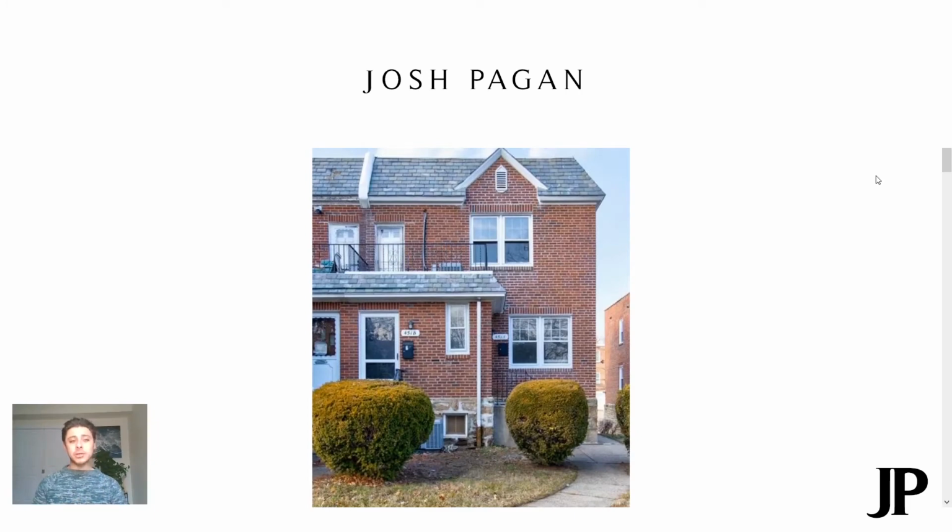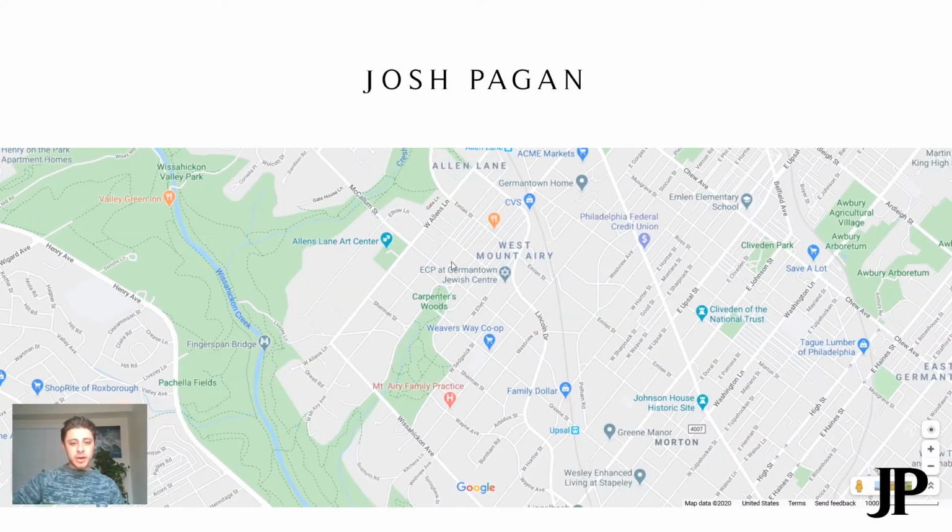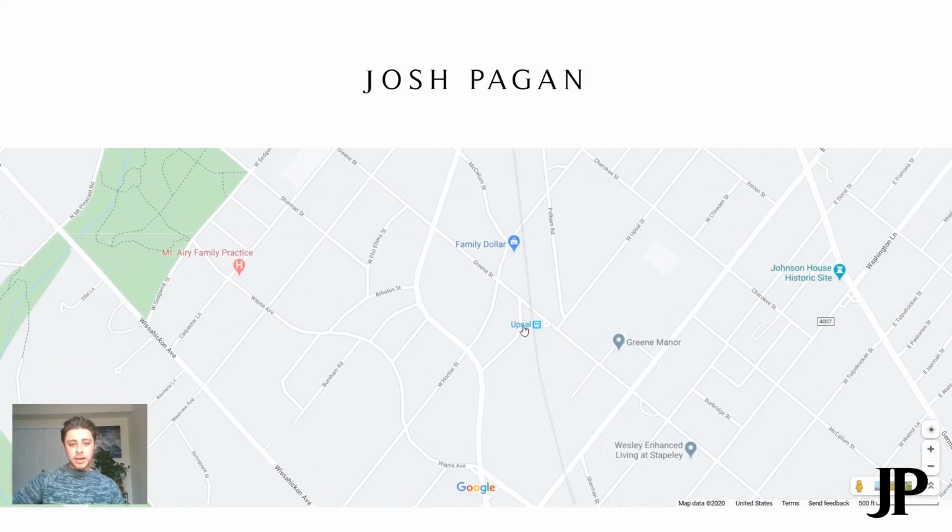451 West Elliott Street in Philadelphia, PA 19119, situated in West Mount Airy, recently sold for $342,100. There's two bedroom units in this one building. The house itself is 2,050 square feet. This home sits right around this area that you can see on the map, in close proximity to two train stations, right here and right here.